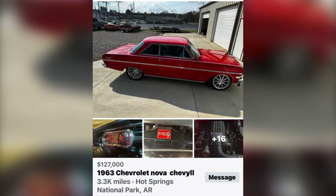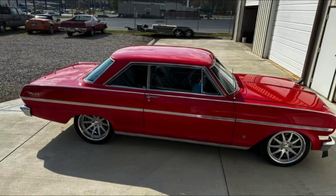My next classic is a 1963 Chevrolet Nova Chevy 2 from Hot Springs National Park, Arizona. They're asking $127,000.